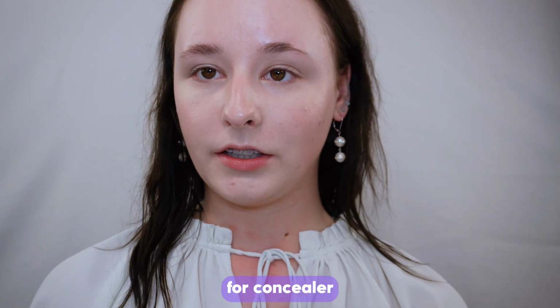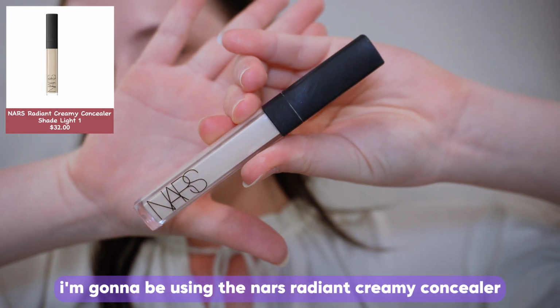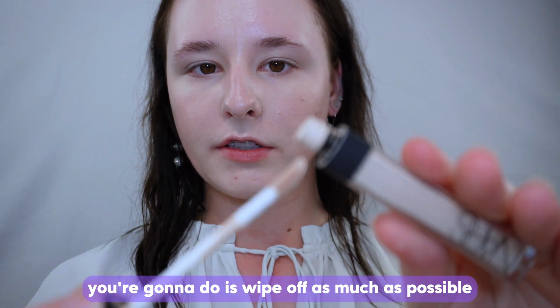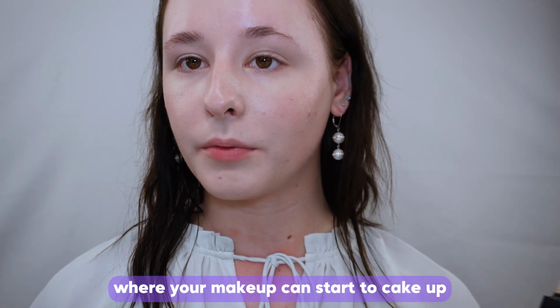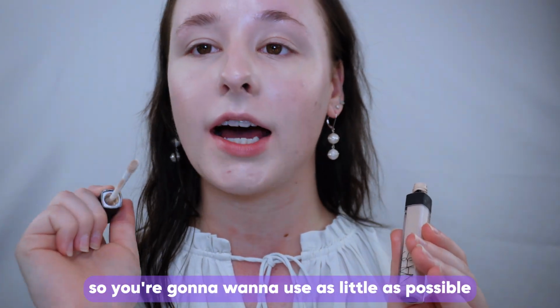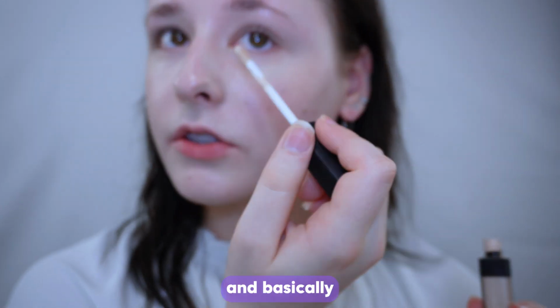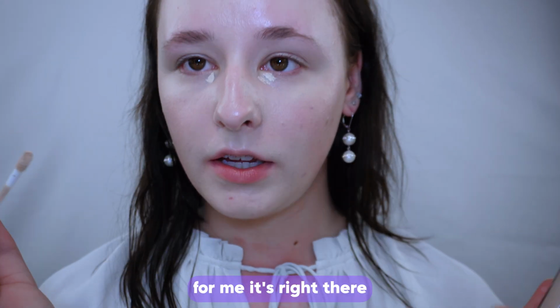Next, for concealer, I'm going to be using the NARS Radiant Creamy Concealer. What you're going to want to do is wipe off as much as possible because concealer is really where your makeup can start to cake up. So you're going to want to use as little as possible. And basically just conceal the areas that you feel like you need to. For me, it's right there.